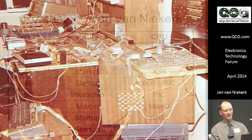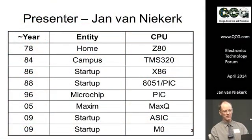Okay, so fundamentally, as a young guy, we built that Z80 as a team in my friend's room. I moved on as a student to work on the TMS 320, in fact one of the first TMS 320s from TI that came to South Africa, where I was born and where I was a student. Then I was in a software programming startup where my job was to write Intel 86 assembly language. Two years later, I found myself in another startup where I had to write a lot of 8051 code, and then we discovered the Microchip PIC, and we started programming in that.